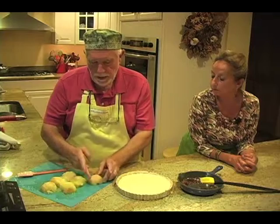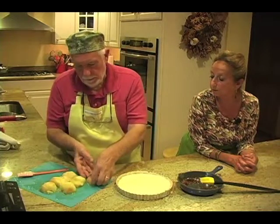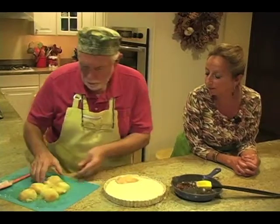I took the pit out of the peach and cut them in half in order to get at it. And then I cut slices from stem end to blossom end. It's a little messy to work with. It's very juicy. Fan it out a little bit.